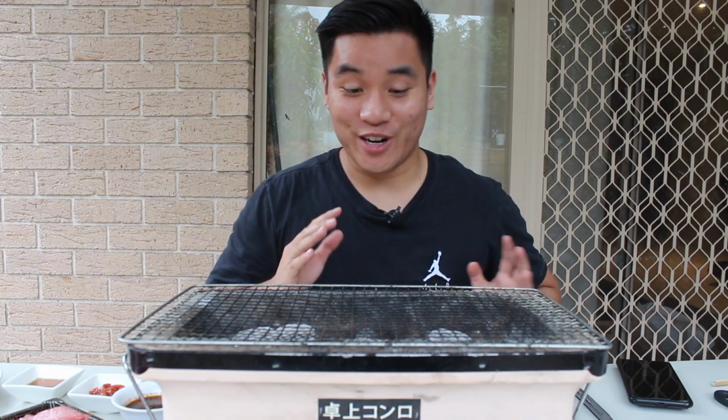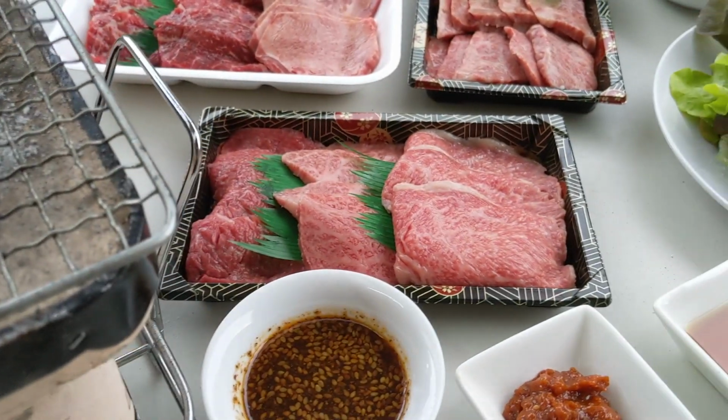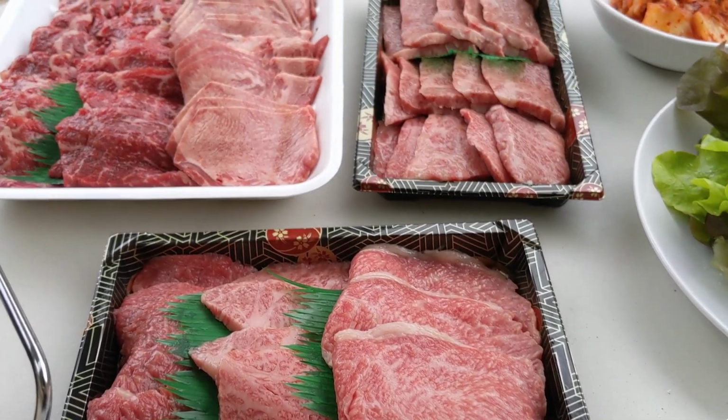All right guys, I'm freaking excited. I've got some beautiful Wagyu meat in front of me. We're gonna eat it very simply, just to enjoy the flavor of the meat. So not too much sauce or anything like that. I was thinking a combination of Japanese and Korean barbecue style.